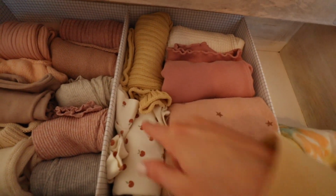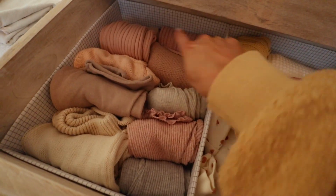So these ones are sets. This is a top. This is a pullover. And then these are leggings and shorts and stuff.